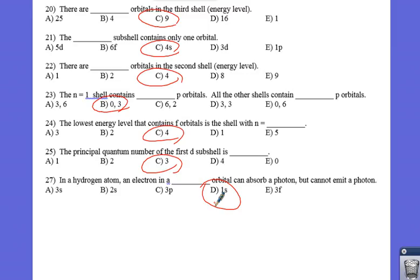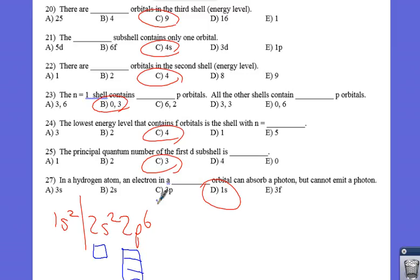How do you get number 20? There are blank orbitals in the third energy shell or third energy level. So on the first energy level, there's an S. On the second energy level, there's 2S, 2P, which would be one orbital and then three orbitals for a total of four orbitals. And then on the third energy level, there's 3s.